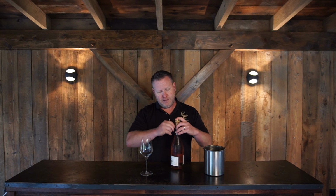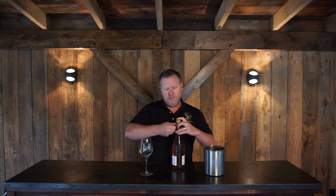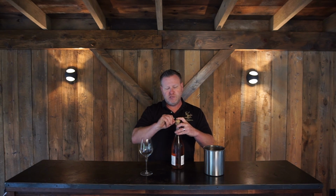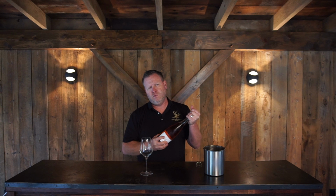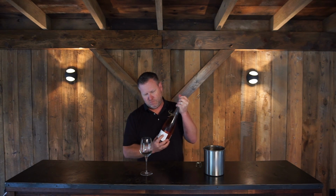So let me pop it here. It is 95% Chardonnay, 5% Merlot. The Merlot is giving it that nice pink hue that you can see. See how well I can do this here. Perfect.